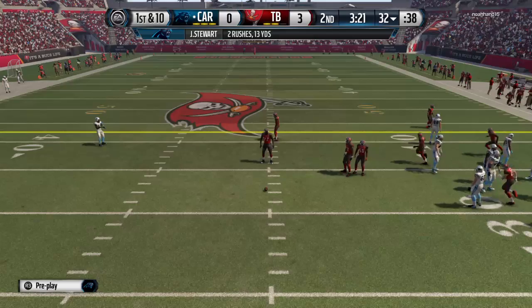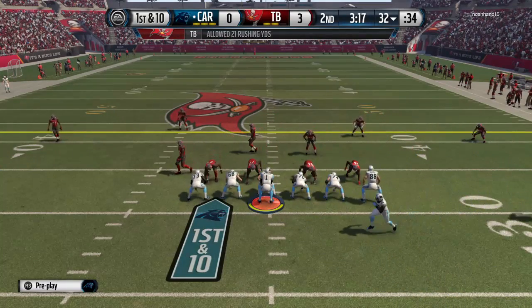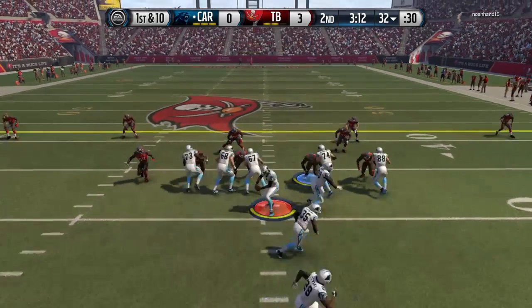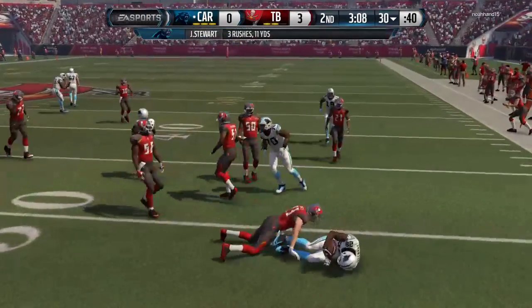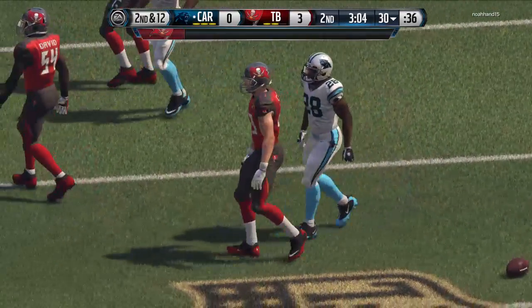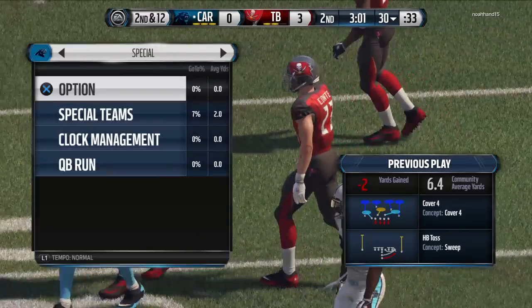Stewart's going to pick up the first down as he's tackled. The Panthers from the 32. And now here's the toss. Good job by the defense. They stopped the first down play that time by the offense, and now they have a good situation. Loss of a couple that time.